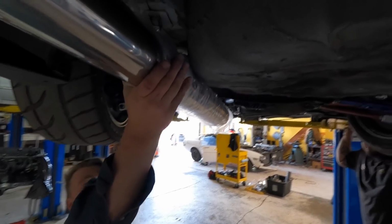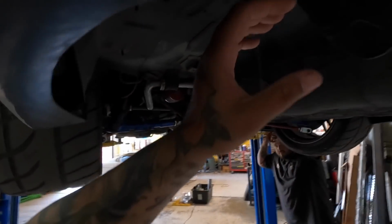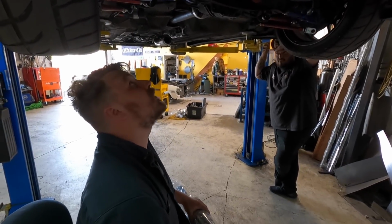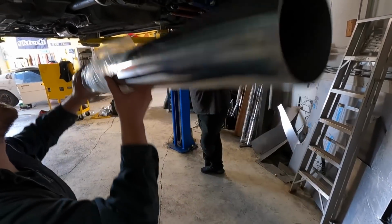Only thing is, we'd probably have to... Actually, I think we'd have to come up right here. Yeah, we'd have to come up and then drop it down as much as we could. Well, you want a tip too, right? Or do you just want pipe? Nah, this is gonna be a full straight pipe car, yo.